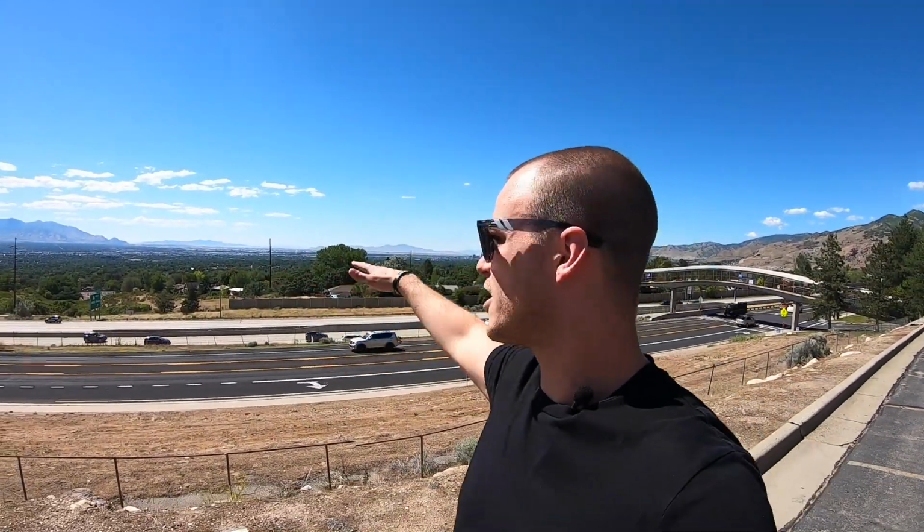You've got the whole valley here. You can see all the way out to the Great Salt Lake. You can see downtown over here. You can see the University of Utah. You've got it all right here. You're right up against the bench of the mountain. And as you can see here, beautiful mountain views behind me. So this is why people are willing to pay a premium to live here.